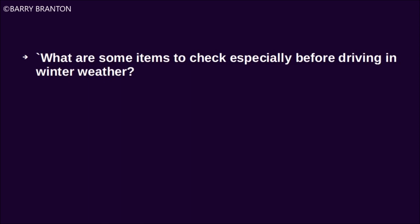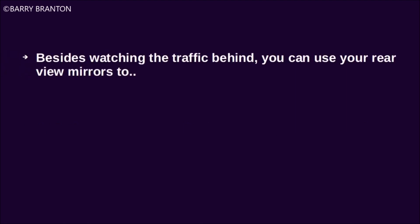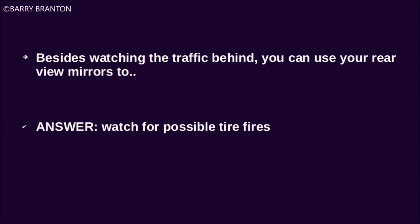What are some items to check, especially before driving in winter weather? The coolant level, the windshield washer level, the antifreeze level, antifreeze for your windshield washer fluid. Besides watching the traffic behind you, you can use your rear view mirrors to watch for possible tire fires.